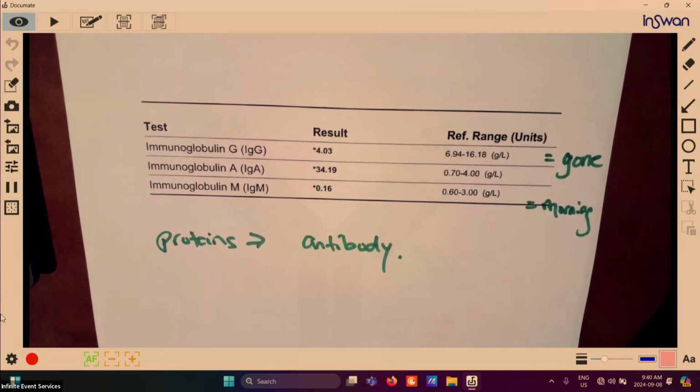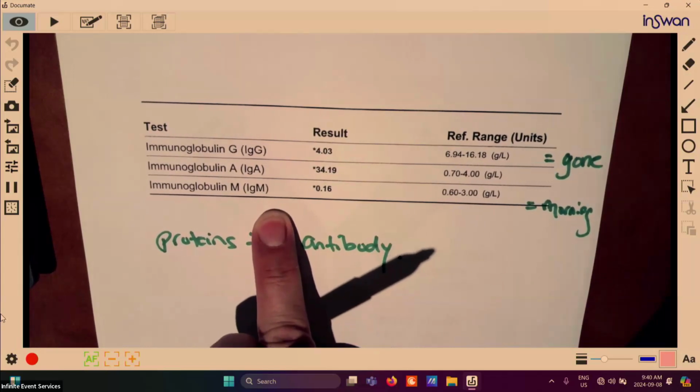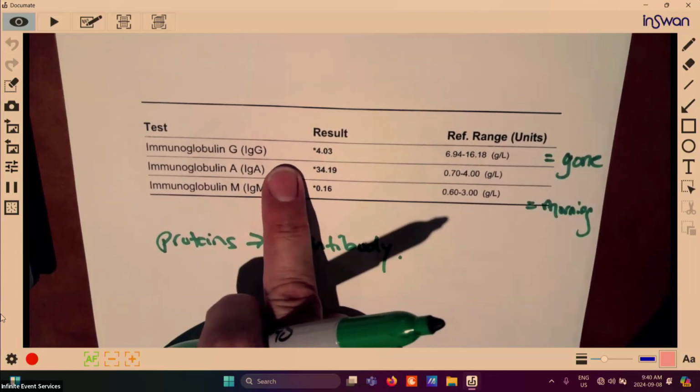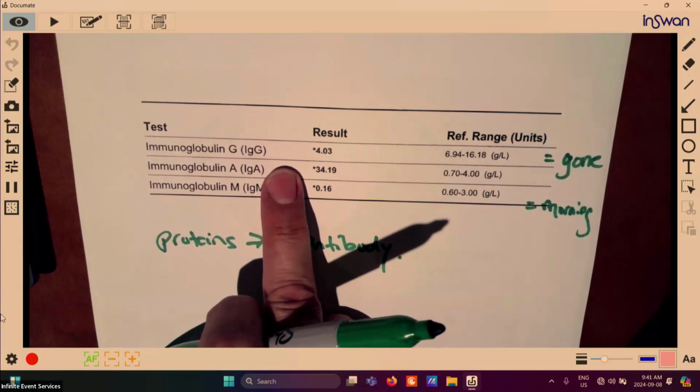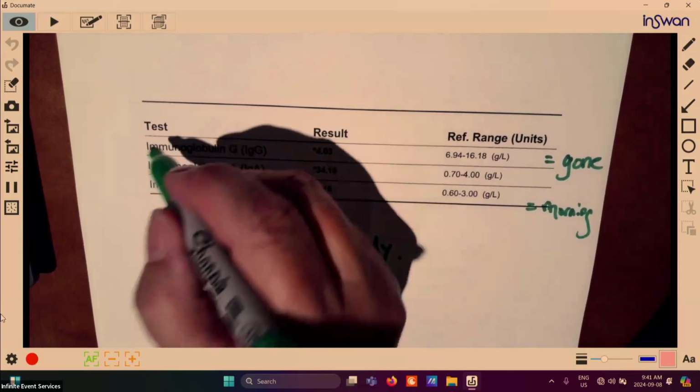So I had chickenpox, I had some IgM, morning chickenpox virus, and then as I cleared it, I now have some IgG circulating, chickenpox antibody, that is now going to keep me immune to chickenpox for the rest of my life. So what if this is super high?